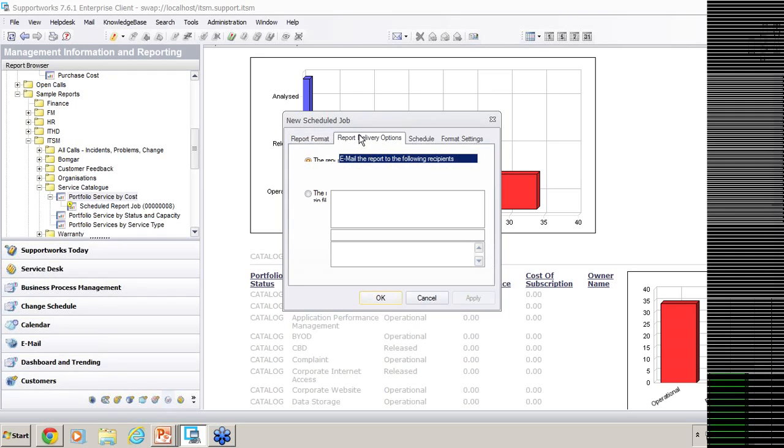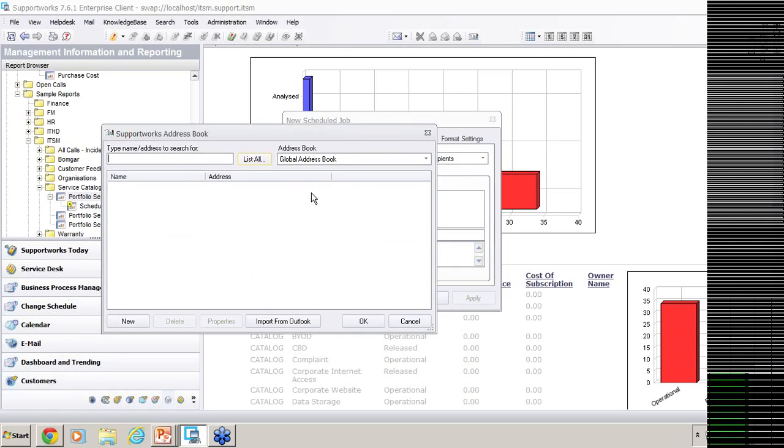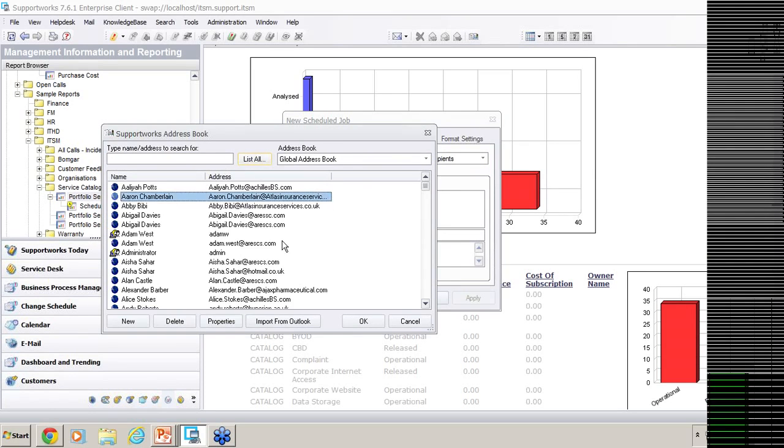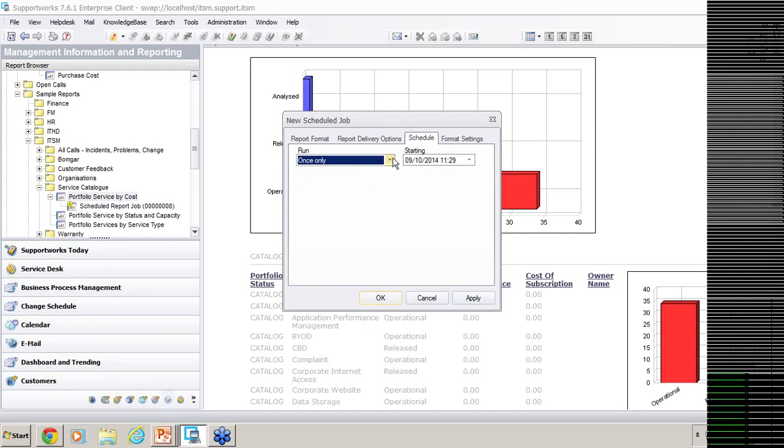Okay. Then we look at the delivery side of things. So we have the option here to deliver that via email. So we send it via email all the time. They can open it up, click on it, and it will log them into that report, or we can place it on a network somewhere where they can view that report, or we can place it on an FTP site. Okay, so I'm just going to select the email, select the recipient here, just randomly select one, and then I can schedule that report now. On this occasion, I'm going to schedule that once every 3 months here, and I can tell it when to start.